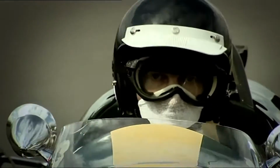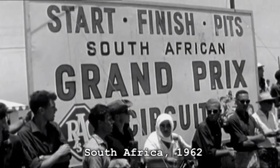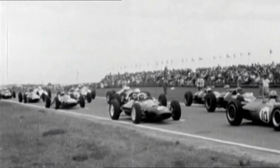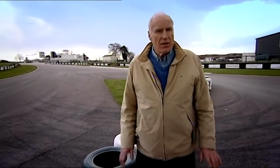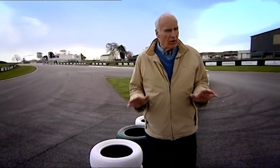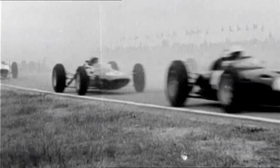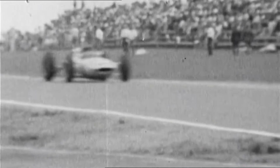Everything would hinge on the South African Grand Prix. If Clark could win this race, their car would take the World Championships at its very first attempt. This time, Clark was in pole position. He started in front, and he stayed in front. It was the dream start for the little Lotus team, but would their car hold out?